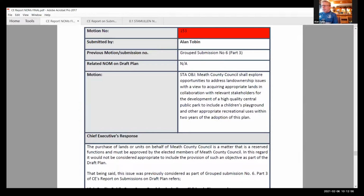The other things that Stamullen has that really need to be addressed, and we need to really do our part as councillors and as a council, is the wastewater system. The wastewater system is creaking over there. I'm delighted with Stamullen Objectives 16 and 19. 16 specifically is to do with the playground, and 19 is to do with the public realm plan.